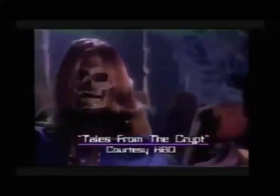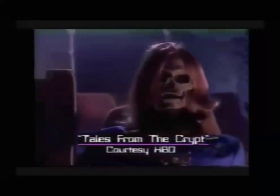Makeup effects specialist Kevin Yagher designed the Noseless Host and directed the Crypt Keeper segments on HBO's dark-humored series, Tales from the Crypt. Now that the show has completed a five-year run, the ambitious artist relishes rumors of a crypt shift to the big screen.